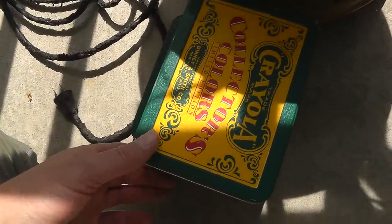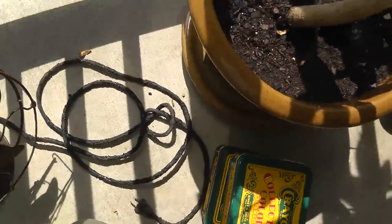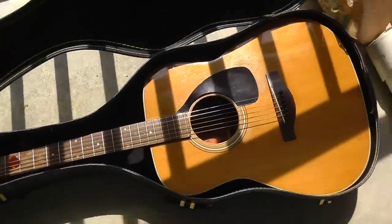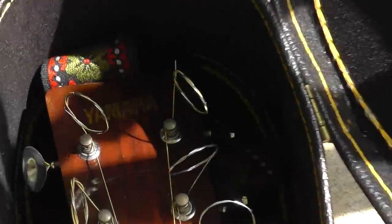A couple boxes of Crayola crayons. They're like $1.50 a piece. Got a nice little guitar here. A Yamaha.